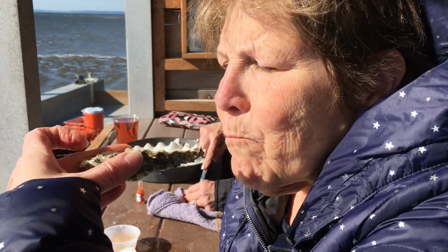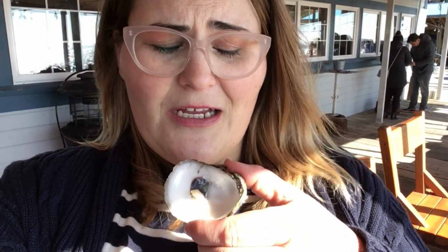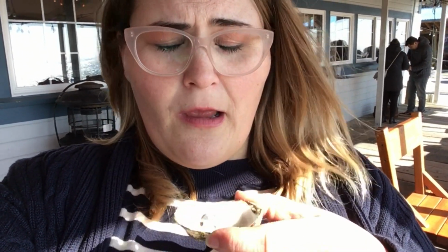Look at this, it's huge. Did you like it? Mm-hmm. I just ate the Virginica, and I didn't push play on the camera, so you didn't get to see it, but it wasn't too sweet. It was kind of mild flavored, actually, so it was pretty nice. It was really more pretty than it was tasty.